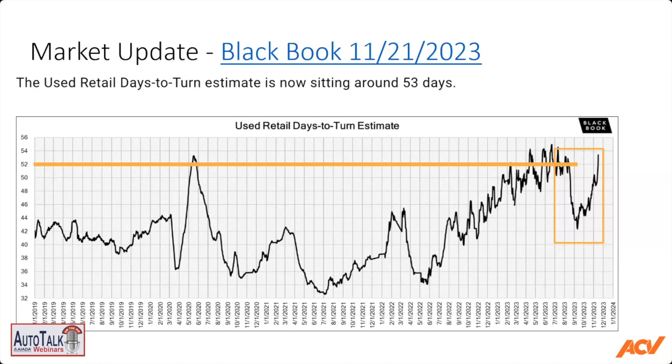This is days to turn. So this is how long vehicles sit in inventory on average. And look, I know that 30 is our optimum, or how many times can I turn my inventory every year? It has been an absolute rocket ship ride up and down when you look at this data. But if you look at March of 2020, we all know what happened right around there. If you go backwards from there, you can see an almost normal days to turn as it bounces around and has some seasonality to it.